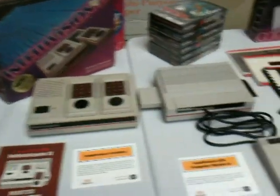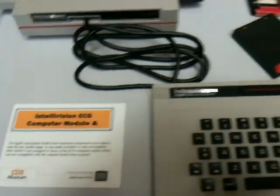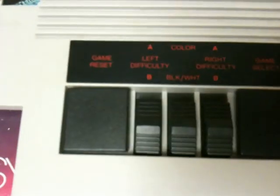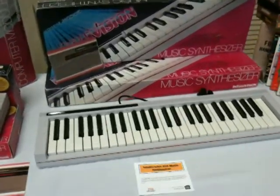Alright, guys, as I was saying before, sorry for the interruption here. This is the Intellivision ECS computer module and the keyboard right here. Of course, here we got the Intellivision System Changer. It's kind of like an Atari thing, if you can see right there. You got the difficulty switches right there. And of course, it even came with a music synthesizer, believe it or not, too.